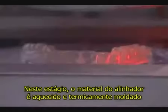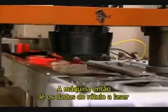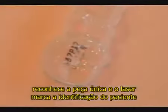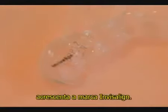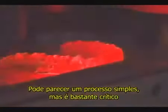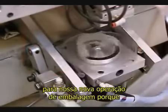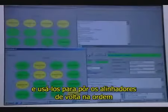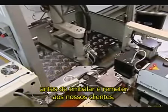In this stage, our custom-made aligner material is heated and thermally formed directly onto each mold. The machine then reads the laser data label, recognizes the unique part, and laser marks the patient ID and the sequencing or stage number on each of the aligners, and finally adds the Invisalign logo. That might seem like a simple process, but it is actually very critical for our new packaging operation because we will read that data on the aligner, store it into memory, and use it to put the aligners back in order before we package them and ship them to our clients.